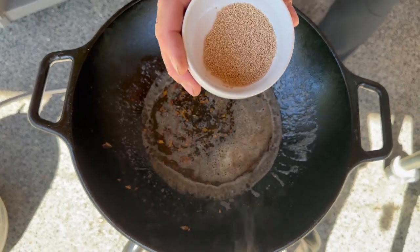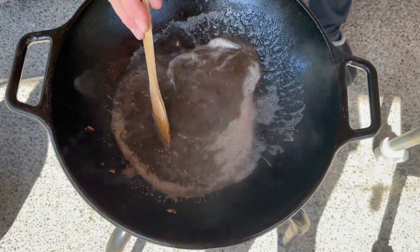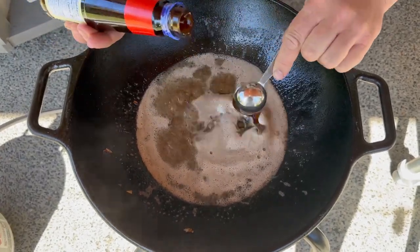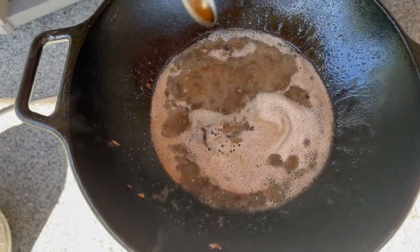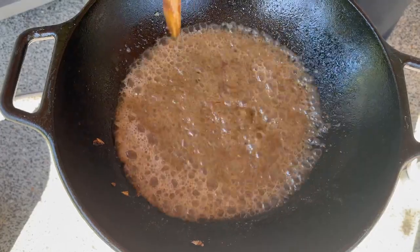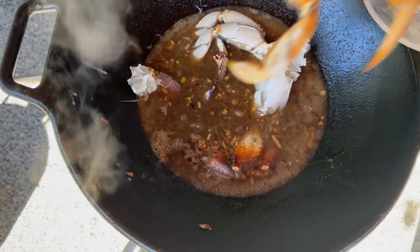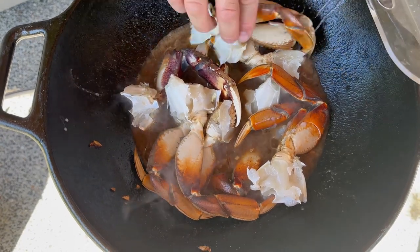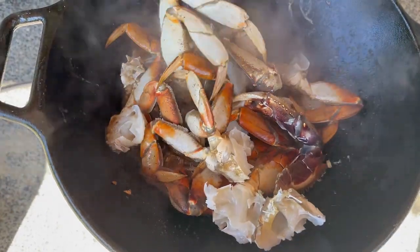I'm gonna add 3 teaspoons of hondashi. Two tablespoons of oyster sauce, and 2 tablespoons of soy sauce right there, and we're gonna add some mirin, 1 tablespoon. Okay, now we're gonna add our crabs. I'll mix this really good, then I'll cover it with the lid and let it cook for about 10 minutes.